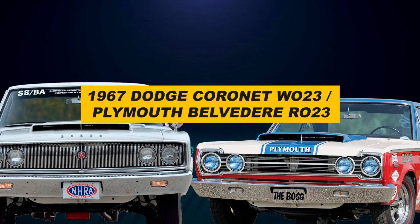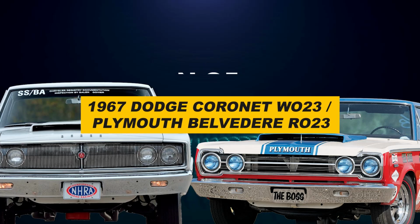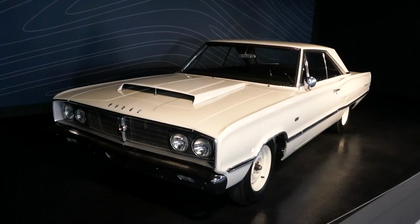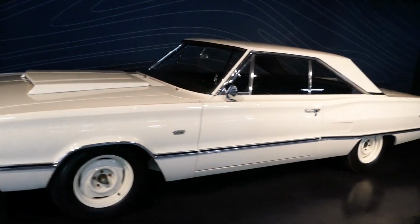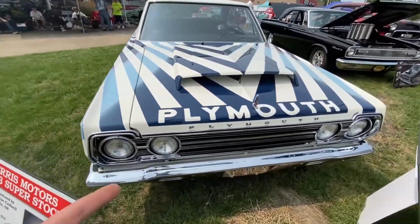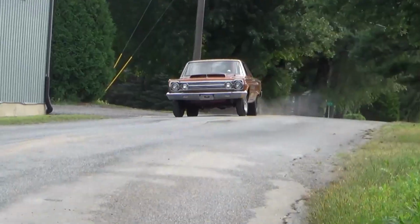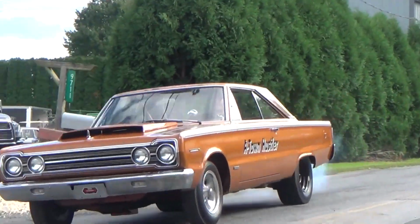Number 5. 1967 Dodge Coronet WO23 and Plymouth Belvedere RO23. The 1967 Dodge Coronet WO23 and the Plymouth Belvedere RO23 are two of the rarest muscle cars ever built. Chrysler launched these cars with one goal: to dominate drag racing.